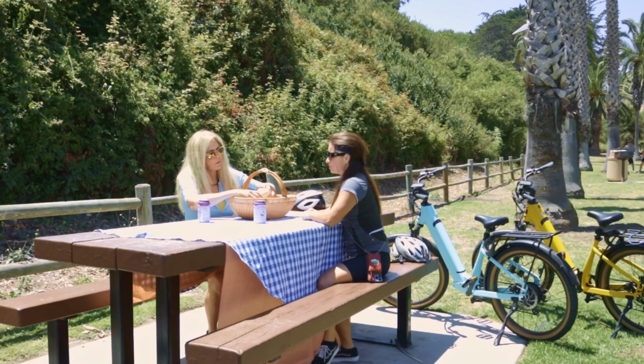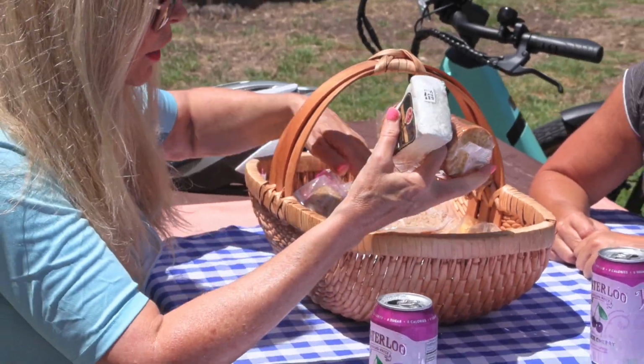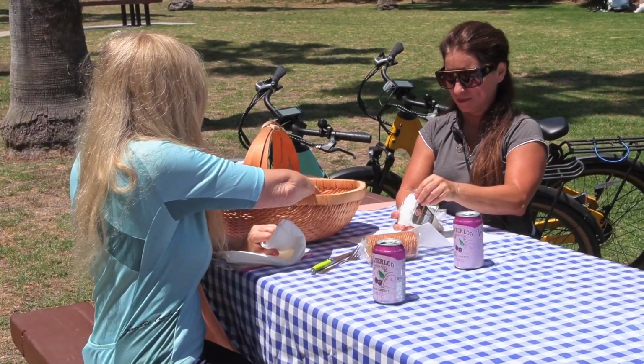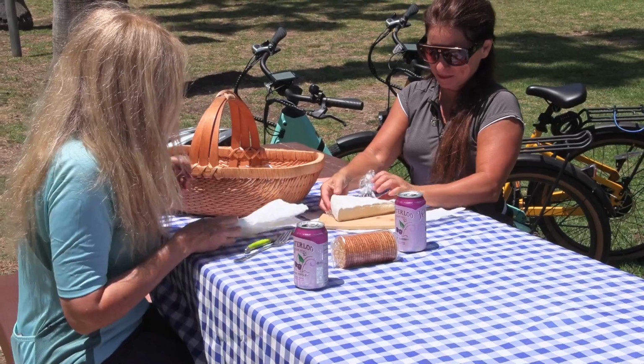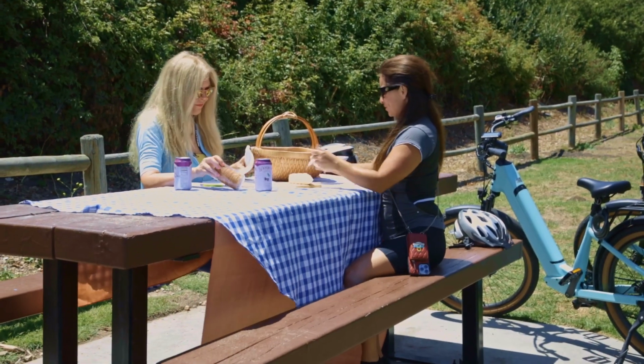Okay, so here we have some brie cheese, and it's so warm today, it's going to soften up really quick. And crackers. There you go. Thank you. Oh, we have a cheese board. Ooh, you come prepared. Love that. Yeah, this little basket holds a lot. You really have such a great touch with everything. Thank you for doing all this.